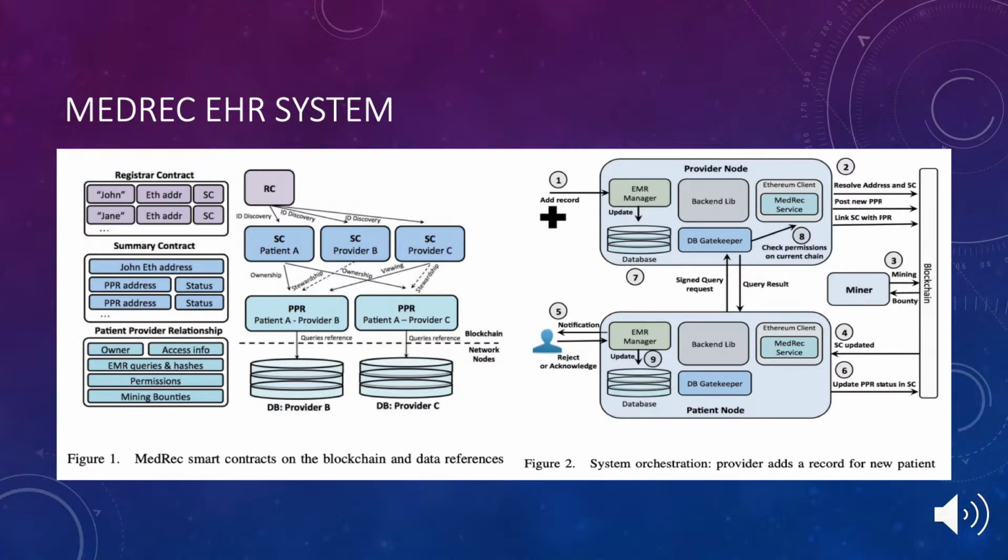The last system is called the MedRec EHR system. MedRec implements 3 types of contracts, each designed to perform its own set of functions and contain different information for ease of access. The first contract is the registrar contract. The registrar contract contains the initial and general information of a patient, such as their name, date of birth, and address.